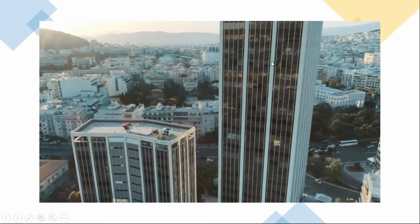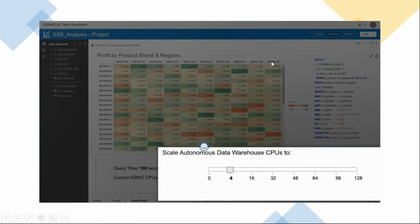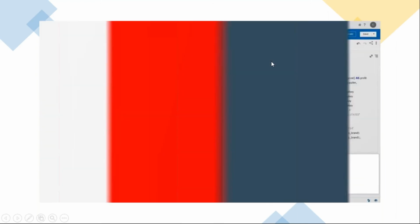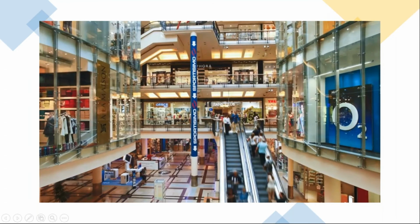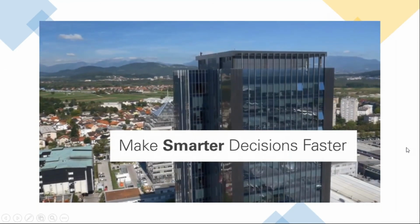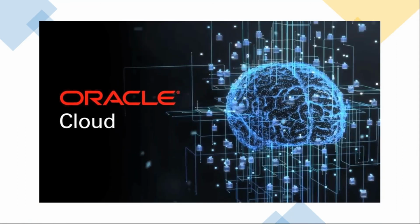Oracle Autonomous Data Warehouse can deliver data with the highest performance available, with elastic CPU scaling. No tuning, downtime, rewriting, or redeploying necessary. Armed with the insights he needs, Jim is confident about achieving his goals of higher business performance and revenue. Transform your data management today and make smarter decisions faster with Oracle's Autonomous Database Cloud.